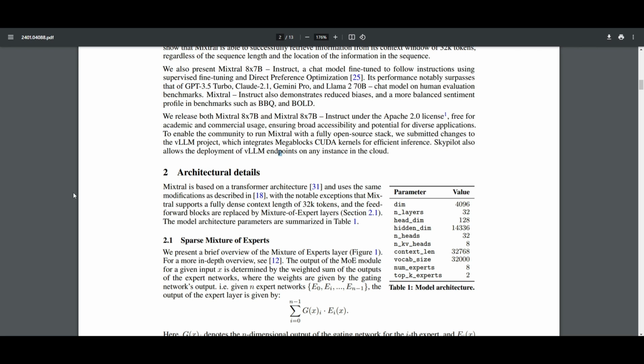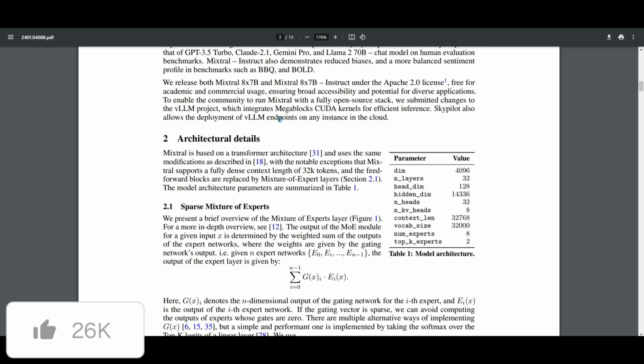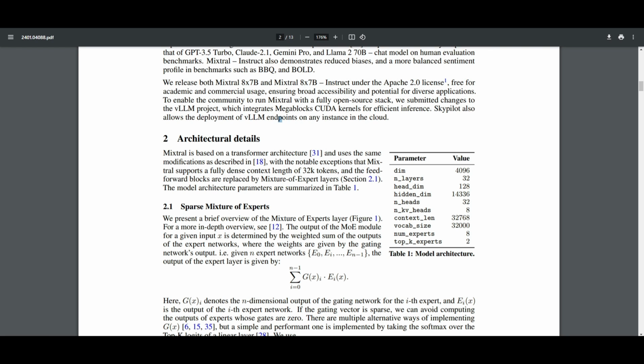Now, we also see that it's a sparse mixture of experts. This is where it incorporates different types of layers into this architecture, and it combines the outputs from different expert networks based on the weights that are determined by the gating network output. Now, in simple terms, this basically means that it uses special layers called Mixture of Experts to process information with different perspectives. It's making it more efficient and powerful in every single task, in my opinion.